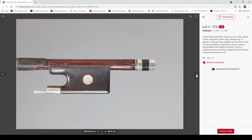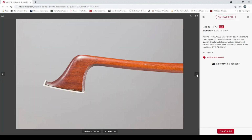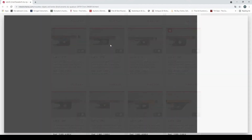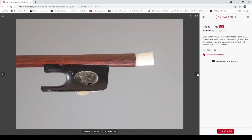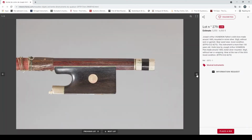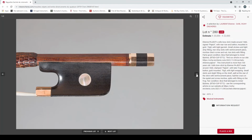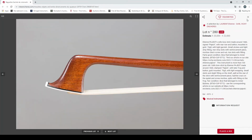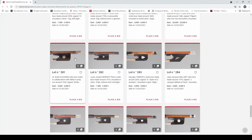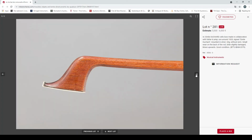And a violin bow by Bazar. And a cello bow by JTL. A violin bow by Louis Simon Pajot. And a violin bow by Joseph Arthur Vigneron. And a cello bow by Etienne Pajot, 20 to 22,000 is the estimate on that one. And a cello bow by Émile Houchard.